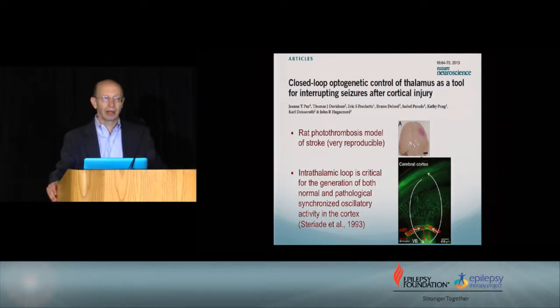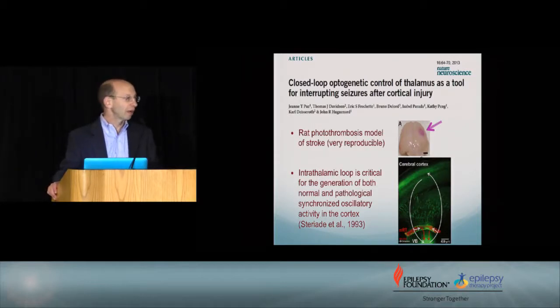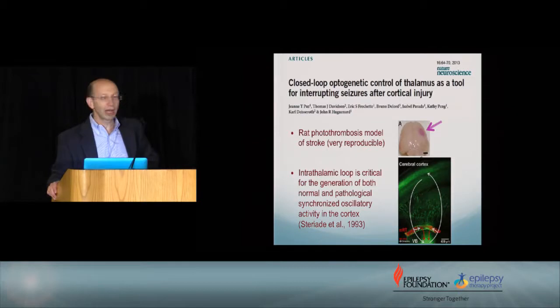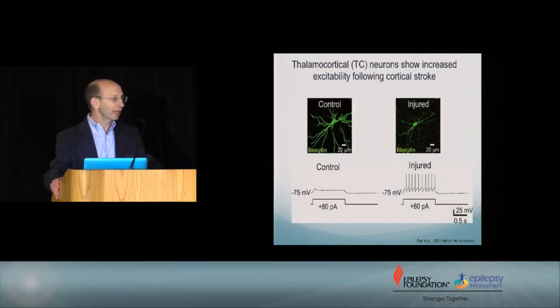They used a very nice focal stroke model in which there's a thrombosis of the cerebral cortex in the animal. And John's group and others have known for a long time that there are important connections between the cortex and the thalamus. And the idea here was to see whether the thalamus, how it might be involved in a focal stroke model. And they demonstrated that was clearly the case.